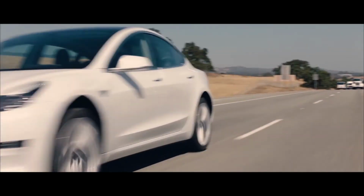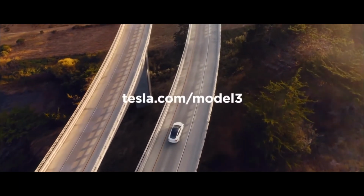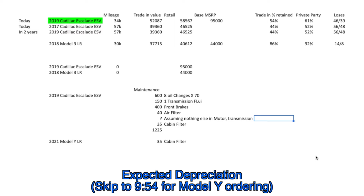So the longer I kept the Caddy, the more it was going to cost me to keep it. Started looking at it, the gas costs were more, the payments would be more, the insurance is more, and the license plates cost more. And of course, depreciation on a Caddy is so much more than a Tesla.